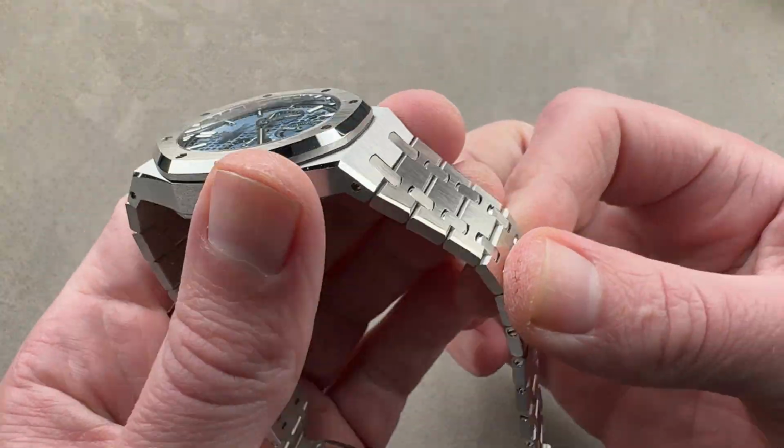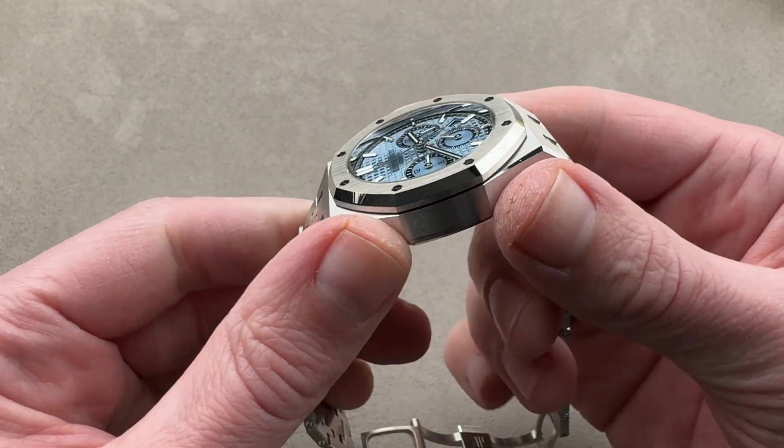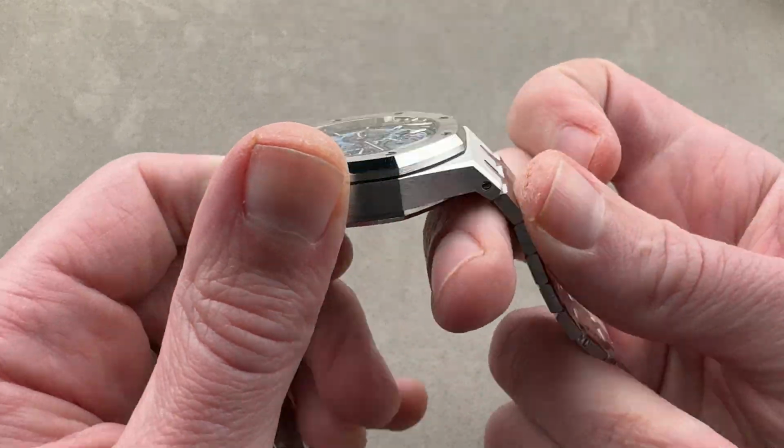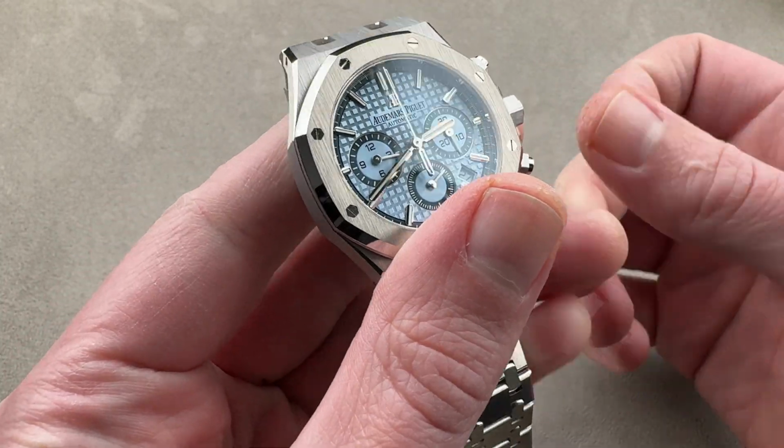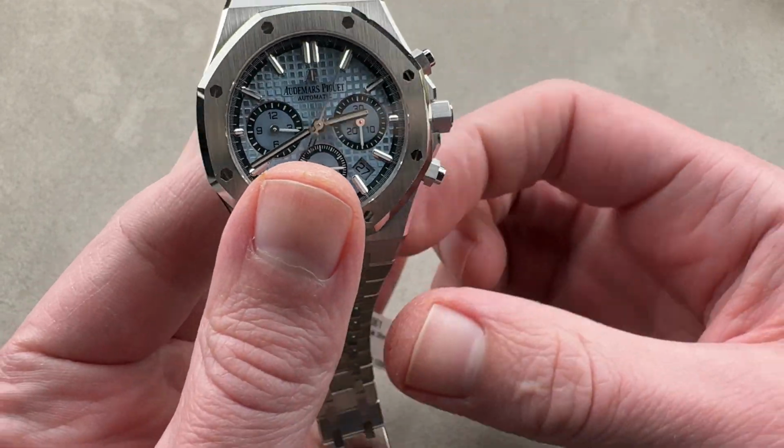The watch is very massive. The quality of the bracelet, the clasp, and the solidity of the case, especially the fact that this one has a solid case back, it feels very heavy for its size. Really, if you believe that your luxury watch should feel its price, this watch is for you.